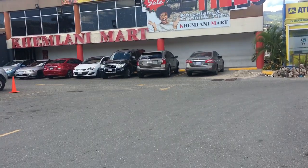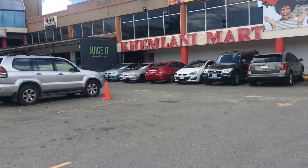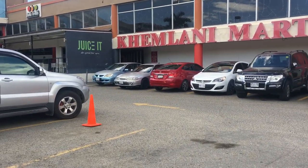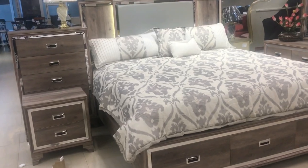All right, so as I mentioned earlier, I will try to quote as many prices as I can in USD and JMD. Please note that prices may change based on the US rate for the day.